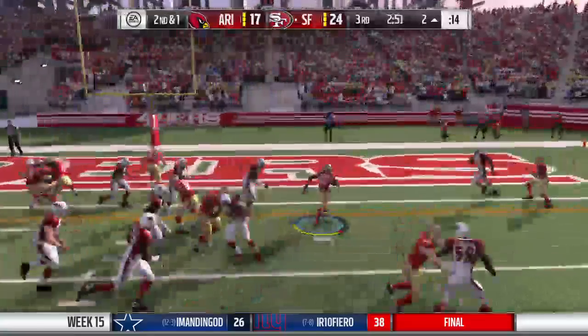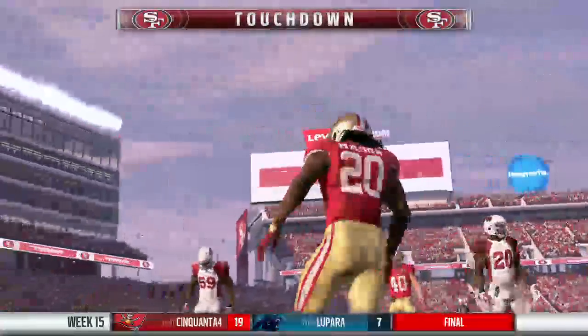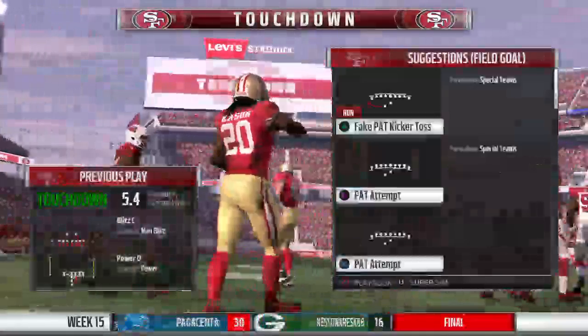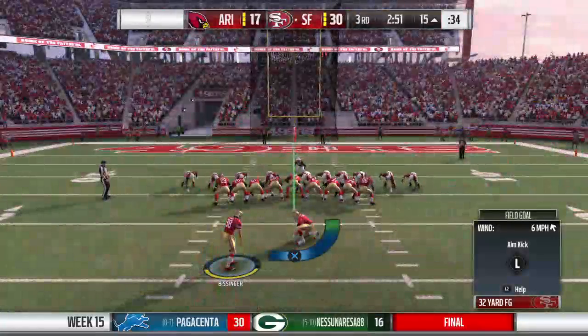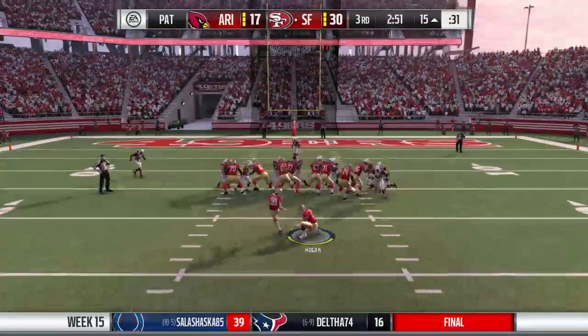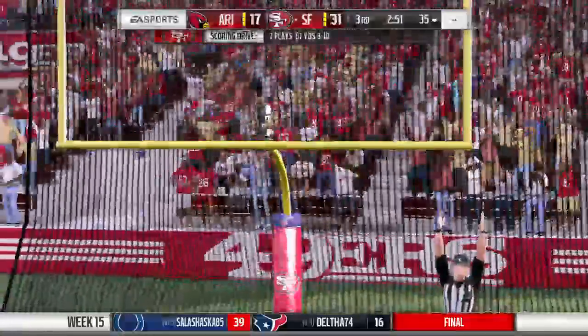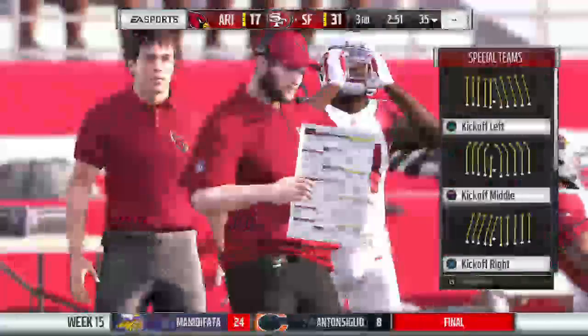And there we saw completion. And across the goal line, into the end zone. Touchdown, 49ers. Trey Mason, his 3rd touchdown of the game, number 11 on the year. And the 49ers add on to their lead. And this one through the uprights and good.